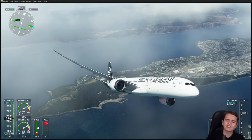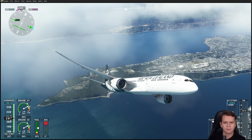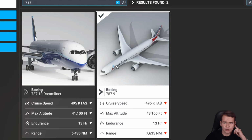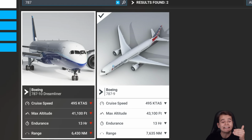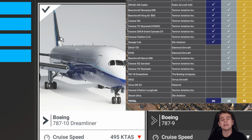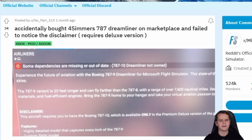So I can already kind of smell, well, why do people rate this plane 1 star? The problem is that in order for the 789 to work, obviously you need the 787-10 installed as well, which is not the norm. Because the 787-10 is obviously only part of the premium package of Microsoft Flight Simulator. Right, most people only have the standard, which doesn't include the 787-10. And this has caused a wave of hate.